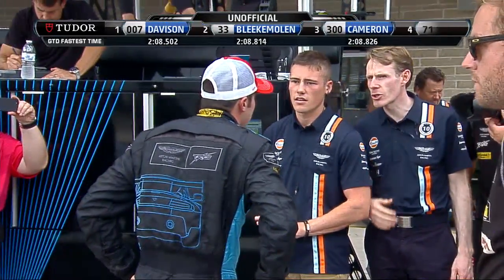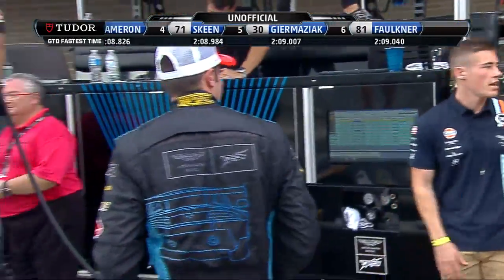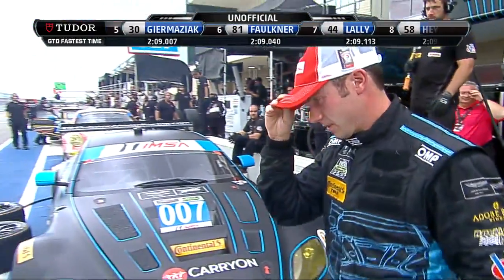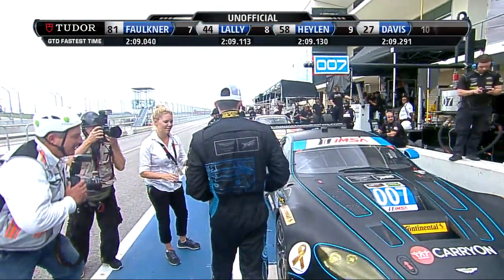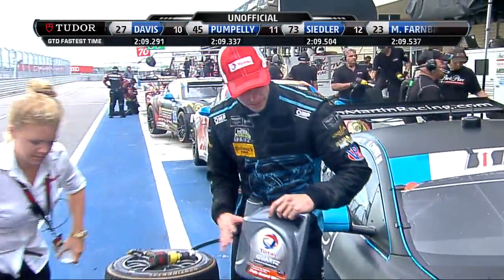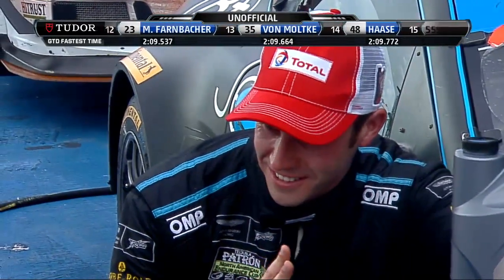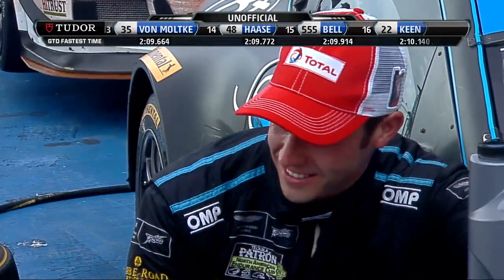Absolutely fantastic. I think the biggest surprise in this session, though, has got to be Lee Keen in 16th. Co-points leader in this championship. Something not right with that car running only a 2:10 lap. Somebody filling his own car. Oh, no, he's right. Just taking a photo. Just taking a photo, but it looks good.